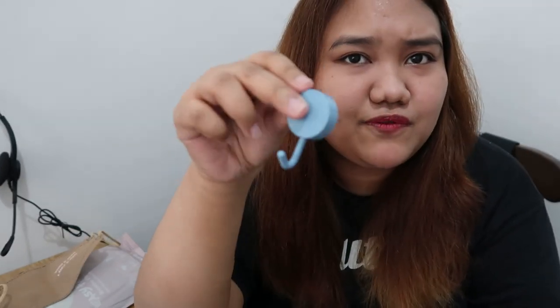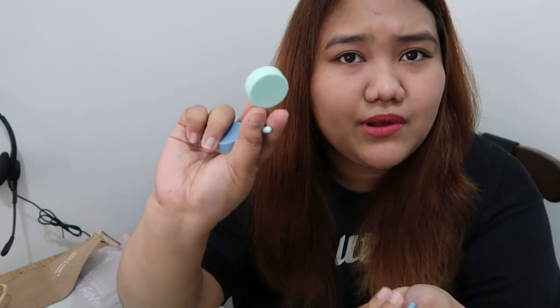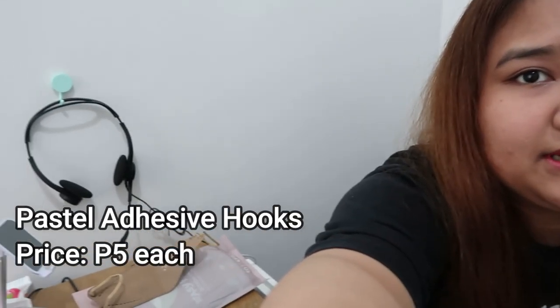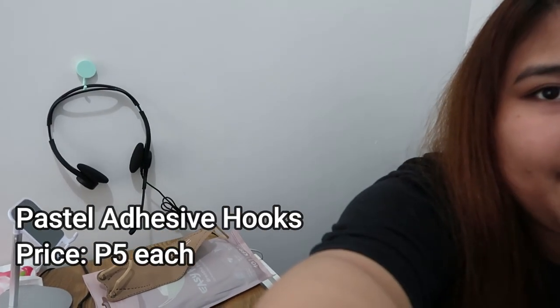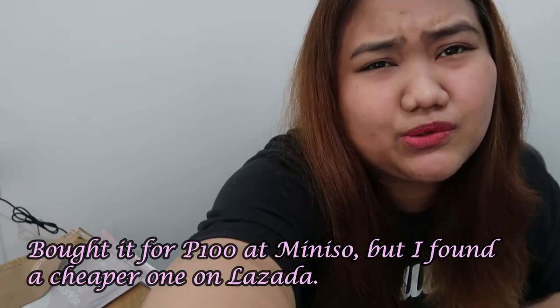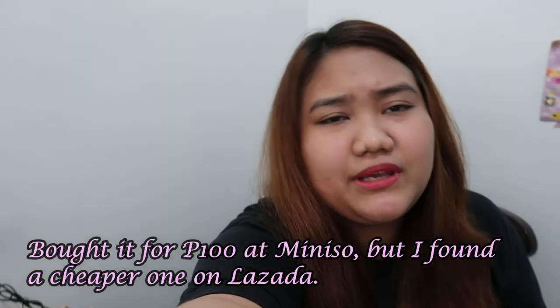These adhesive hooks I bought from Miniso. So I don't know if you can see, but I'm using it as my headset hook, like that. Okay, so it has a lot of color, like mint green, blue, gray, and other color.